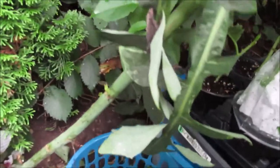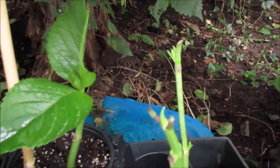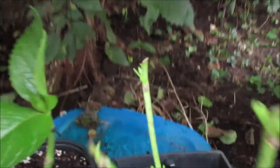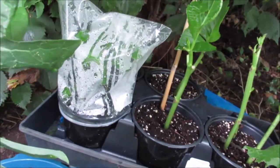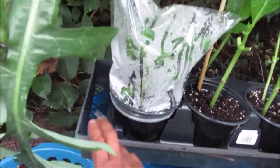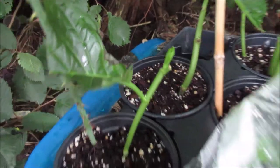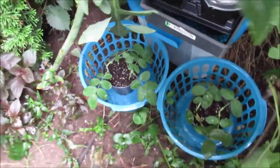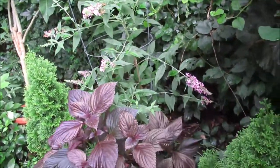Look, you can see that it's starting to get leaves there. Isn't that nice? So the propagation is working. And this weather is actually good for this. My little hiding place too is working. And the buddleia doing a good job there.